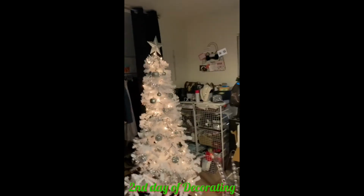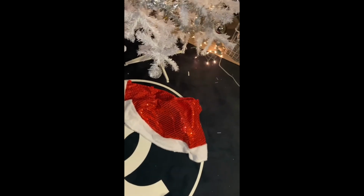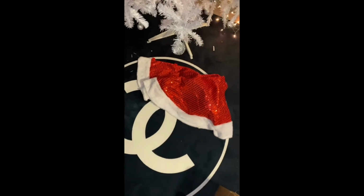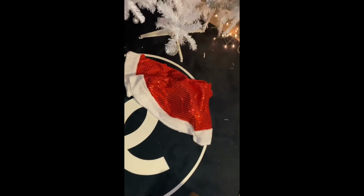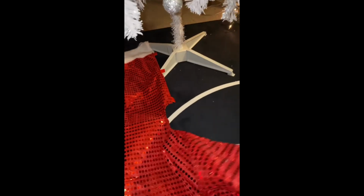But here's our tree. I found this tree skirt. I guess I bought it last year at some point. I don't remember it. But it's red and sequin, and it's small, so we're going to put it on this tree. So I decided to put it up here, even though it's not black and white. I wish it was, but it's not.